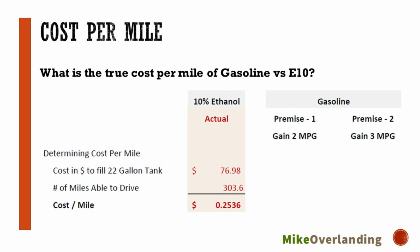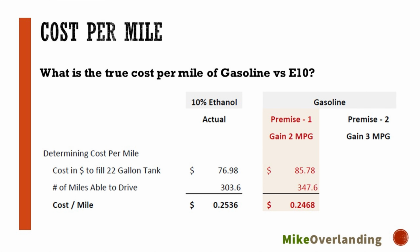However, using gasoline, I can go many more miles. So what is the true cost per mile of gasoline versus E10? This example shows that the cost of E10 per mile in dollars is 0.2536. However, the cost per mile under premise 1 in dollars is 0.2468.